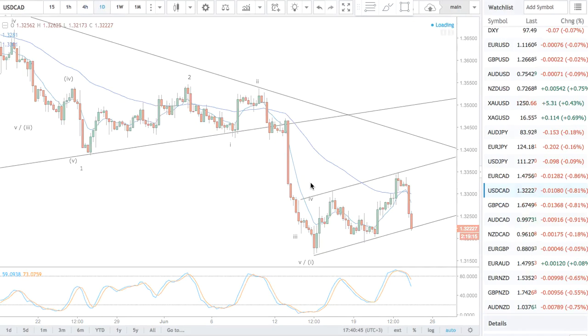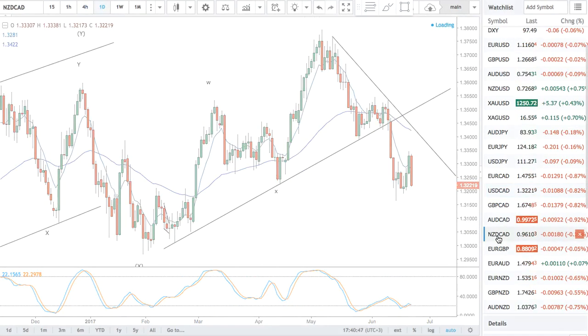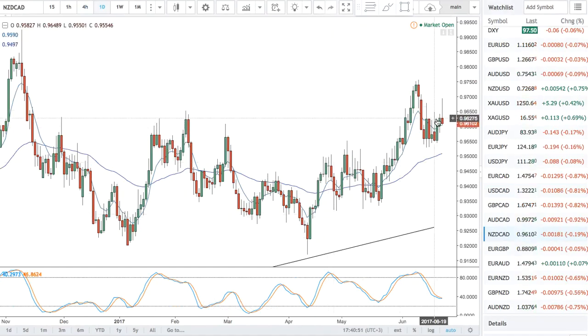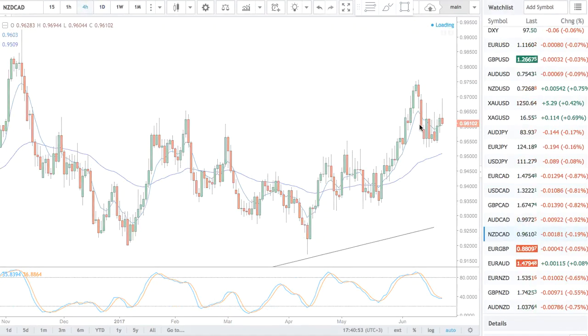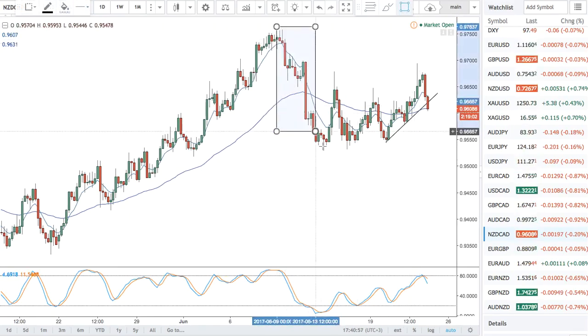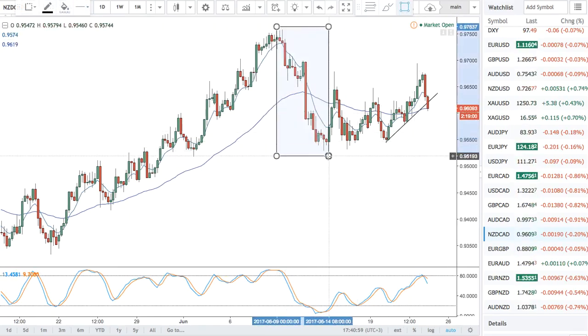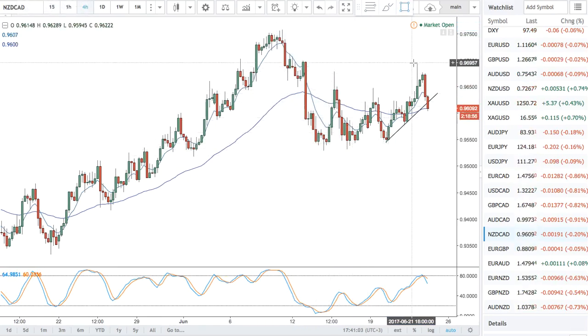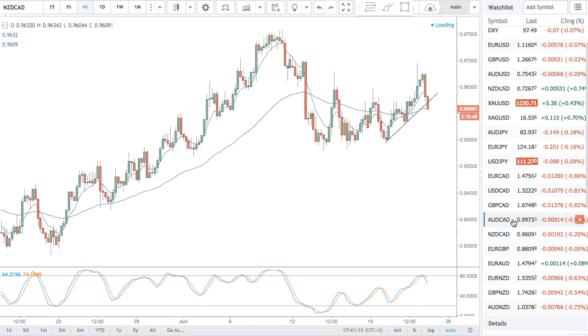Looking at the other Canadian pairs, New Zealand Canadian, well, there's a long time to go till the daily closes, but that's looking awful. I went over this on the weekend video. This is a five-wave decline, and from that, we've had a simple three-wave correction. And breaking of trend here will suggest that the high is in as well. So see how that develops.